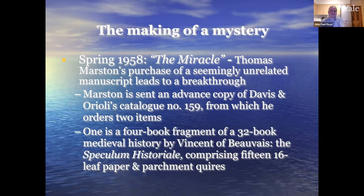Interestingly, Marston, speaking at the Vinland Map Conference in 1966, said that his relationship with Irving Davis had not been good. And I think possibly if we understood a bit more about the background to that statement, we would understand more about the history of the Vinland Map, but who knows?